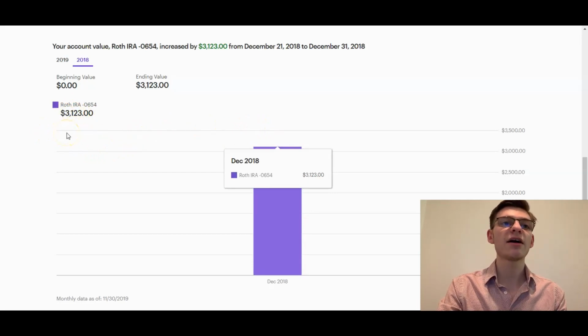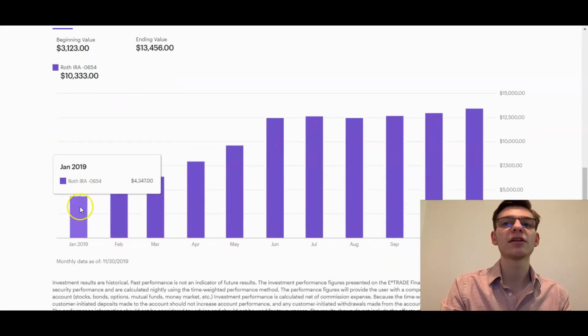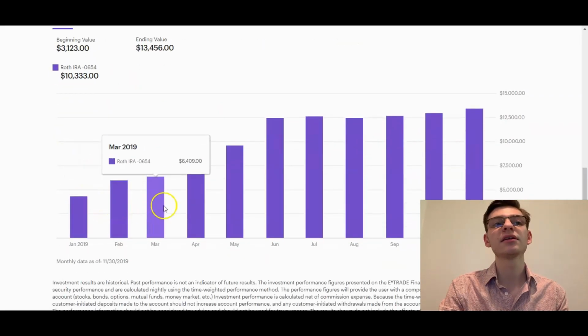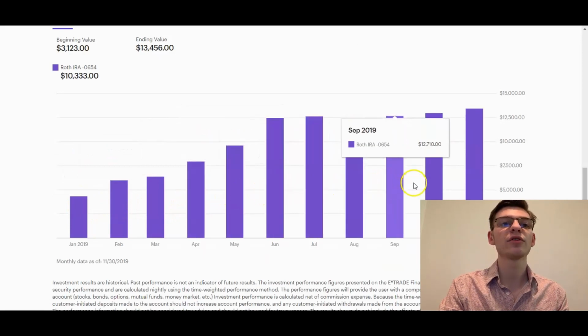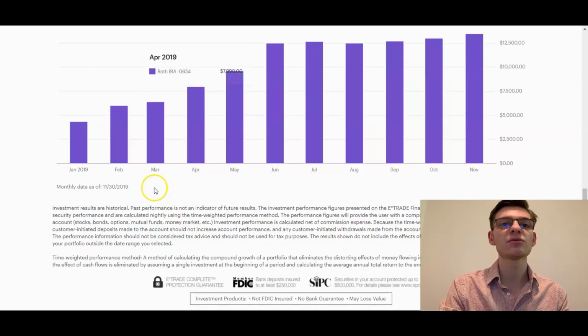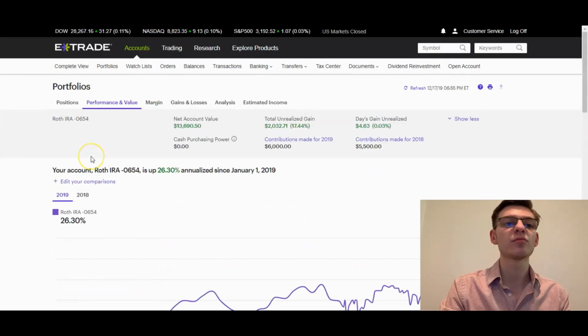When I cashed out, I put a lot of money directly into my Roth IRA because I was old enough to open one. That's why there was a large beginning value in 2018. But if you look at 2019, it will show you what my account portfolio net assets were every month. Of course, it does go up because I contribute more and make more every month.